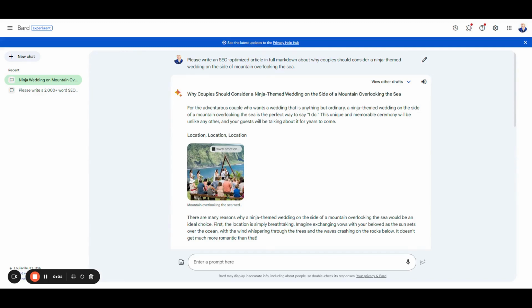Let's find out if Google Bard's new Gemini AI is good for blogging. Here we are in Bard, the dashboard, and I give Gemini this prompt: Please write an SEO optimized article in full markdown about why couples should consider a ninja themed wedding on the side of a mountain overlooking the sea. And here's what we got, at least the first part.